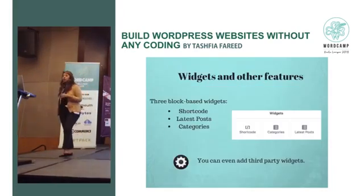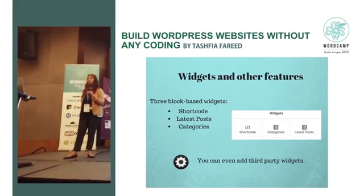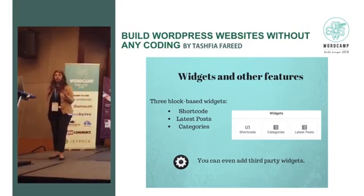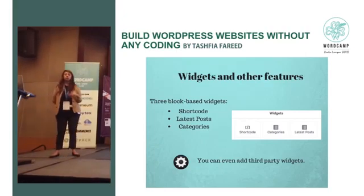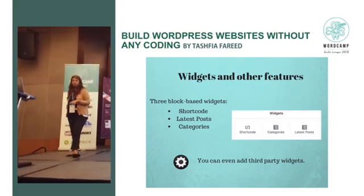Another thing are widgets and other features of Gutenberg. There are 3 block-based widgets right now. One is short categories. When you're building a blog, since it's content-based, your content would show these 3. So when users go to your website, they would be able to see what your latest posts are. They can see your categories, and Gutenberg even lets you add third-party widgets. That makes the process so much easier because you can just add your widgets and your blog would feel more complete.